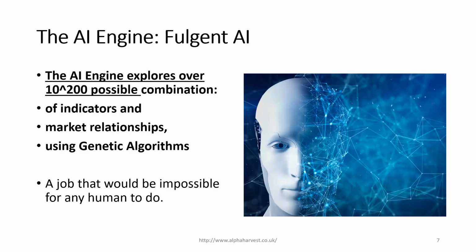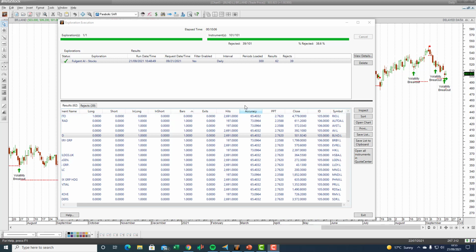Now, the AI explores 10 to the power of 200 different possible combinations of indicators and market relationships using genetic algorithms. This is a job impossible for a human to do. It identifies areas where there's a high probability of trading success. Let's jump straight into the Metastock platform, screening the FTSE 100 stocks, looking for the hottest artificial intelligence generated trading ideas. So I ran the screen earlier.